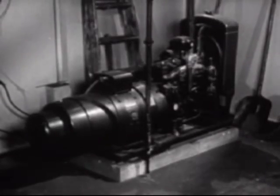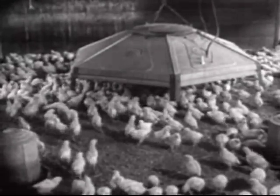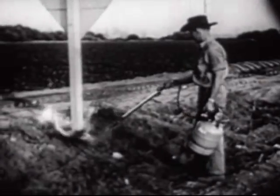For the farmer, it can generate his power, warm his chicks, fuel his tractor, and control weeds through flame cultivation.